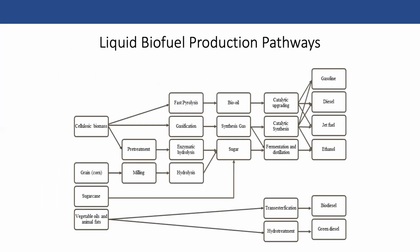In terms of production, I've shown similar types of charts before about how you turn biomass and agricultural output, either corn, sugarcane, or even vegetable oils and animal fats, through different processes to generate specific types of fuel. The most common is ethanol, but you also have things like biodiesel and green diesel. A lot of the synthesis of traditional gasoline, diesel, and jet fuel can be a little bit more intensive and difficult. So I would say a lot of the targets for production of biofuels is looking at production of ethanol and biodiesel.